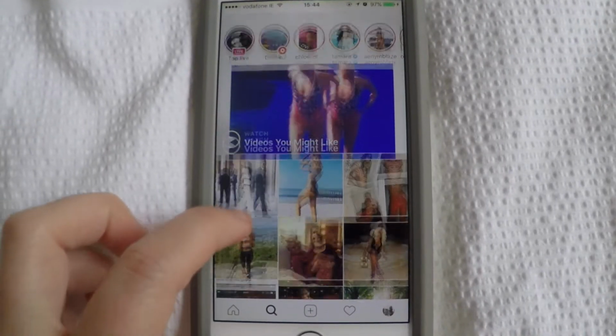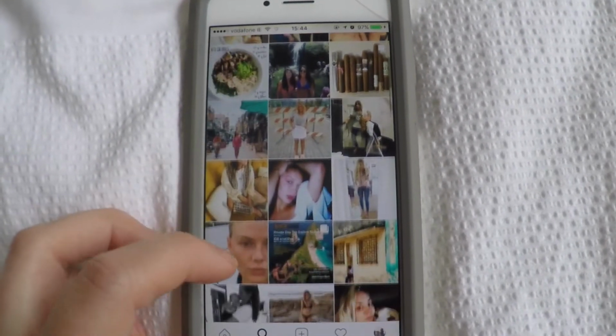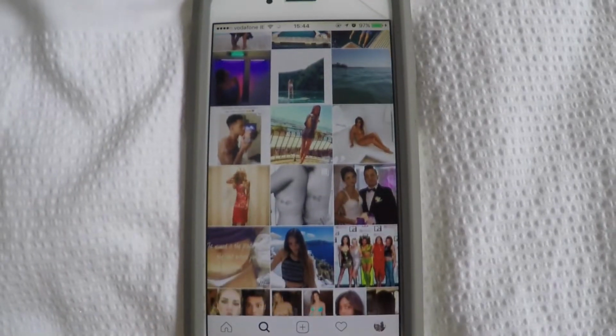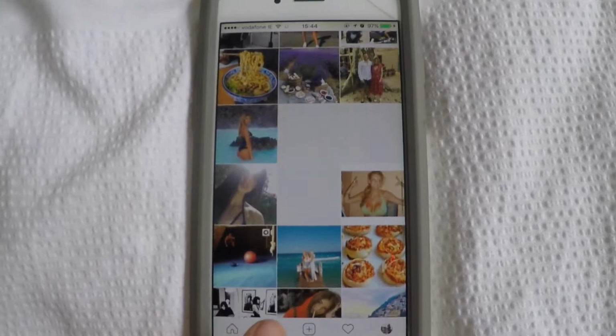One thing I love doing is simply going into the search tab on Instagram and scrolling through and seeing what people are doing, where they're going. I find that really useful for finding lots of fun and interesting places.